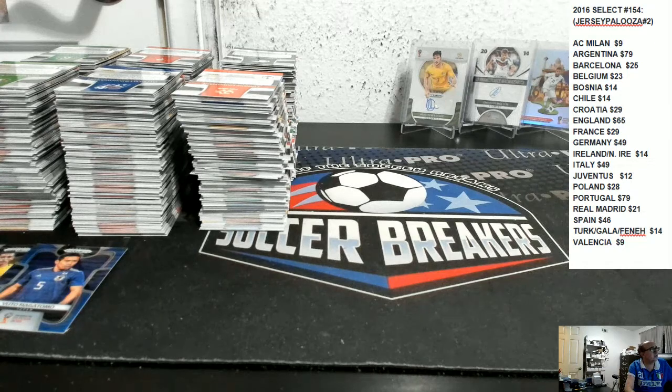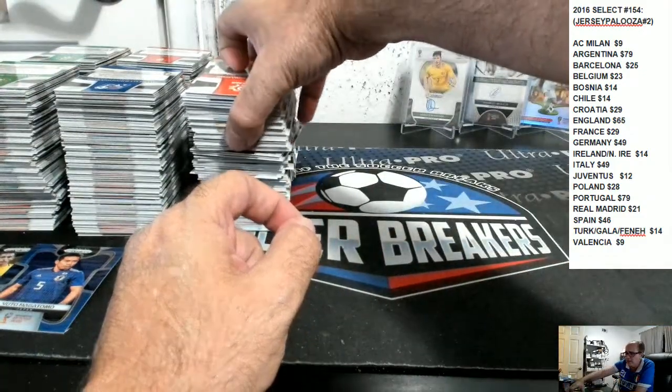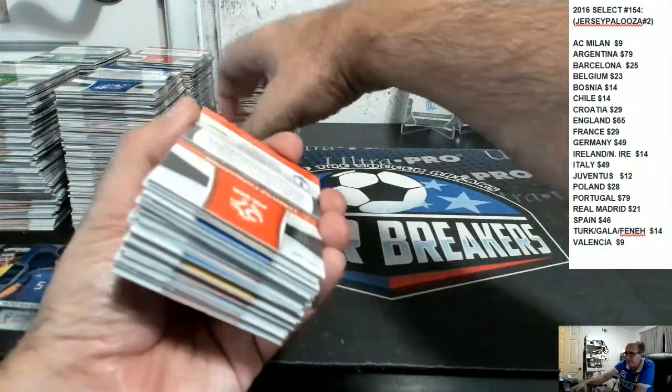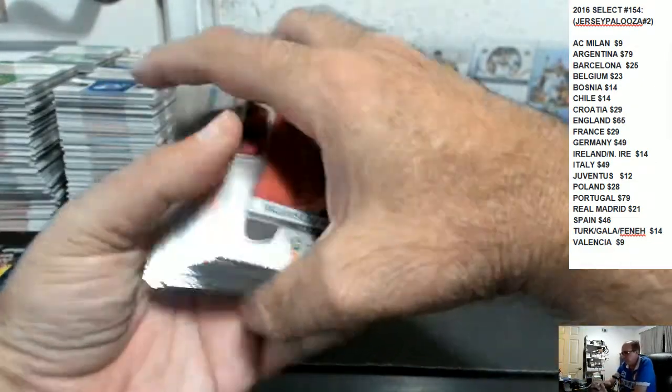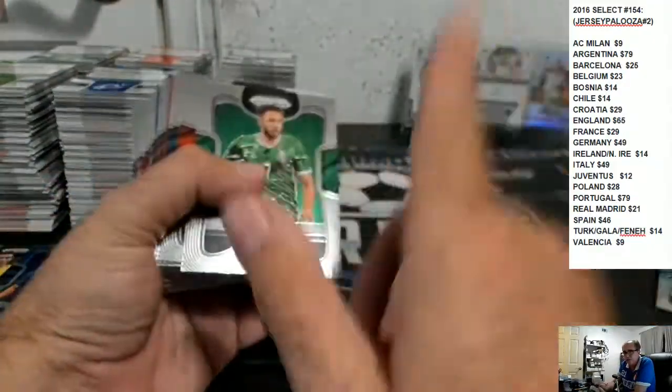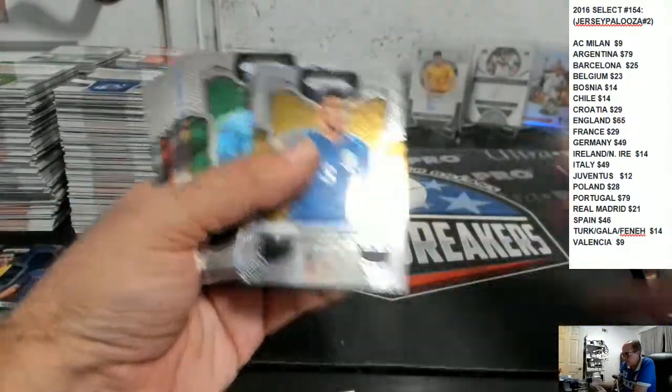Select 153 will break after this. It's sold out. Select 154 will break after that. So if you want to buy in, that's your best bet. Or the black gold case that I have. I'm going to post that one up on the screen too. We have one black gold that I'm going to try to fill for tonight. I'm going to at least try to fill it, assuming we can, of course.